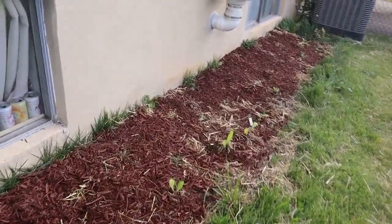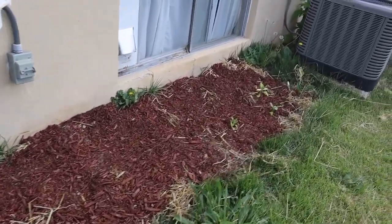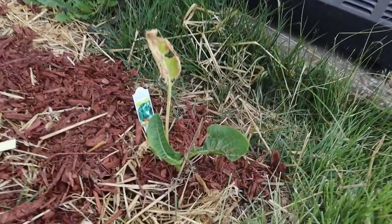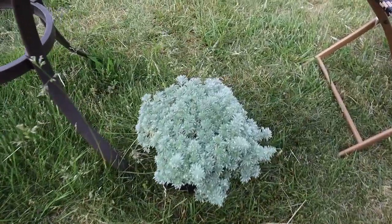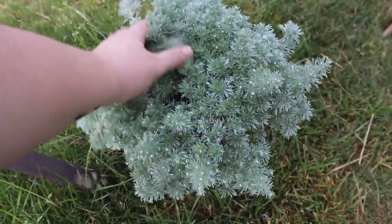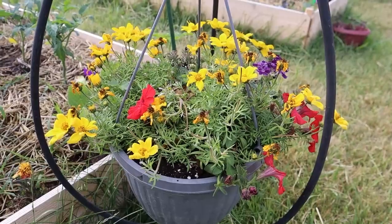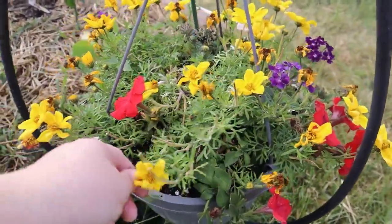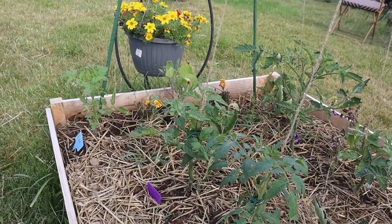I planted sunflower seeds in here, and then there's also some eggplant that are still kind of puny, but once again, the frost really screwed us up. And then that's some horseradish, also crispy. This is my favorite. It's called Silver Mound. My grandma always used to have it at her house, so I bought this huge one. I need to find a place to put it. All the flowers are crispy, so I've been pinching flowers off as I go, just trying to keep them going.